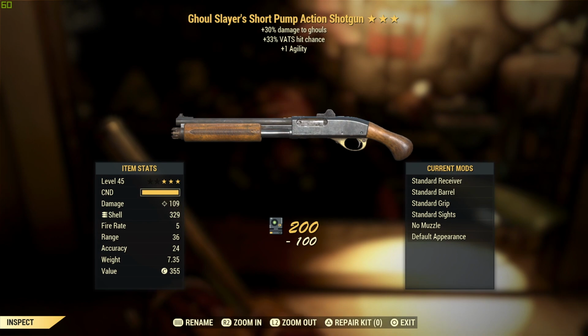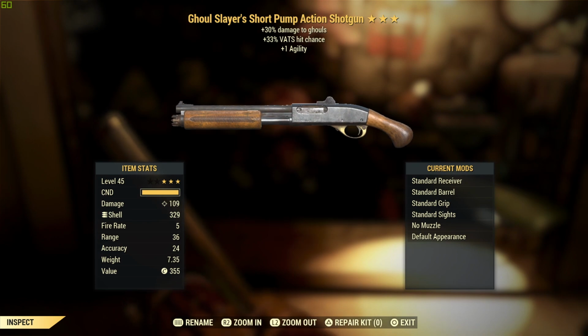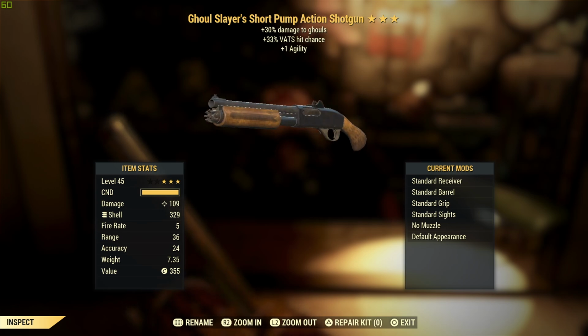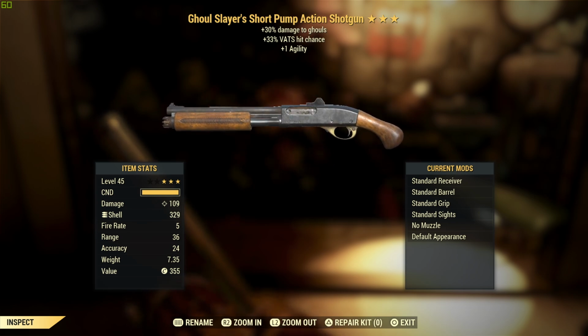Next one. Boom. Ghoul Slayer's short pump action shotgun. 33% VATS hit chance, always nice. Plus 1 agility, always nice. But we do get a 30% damage to ghouls, which is situational, of course, like every other effect that we seem to get. I don't know.